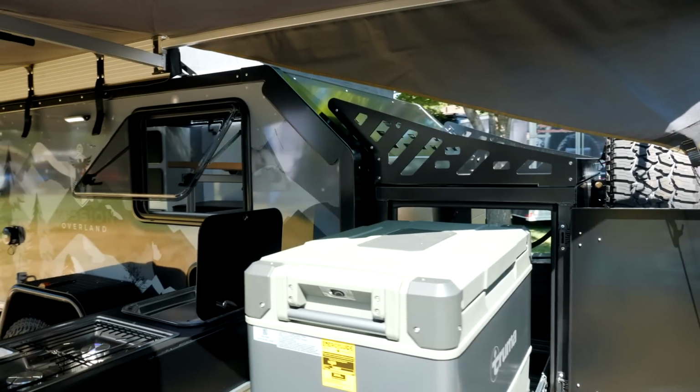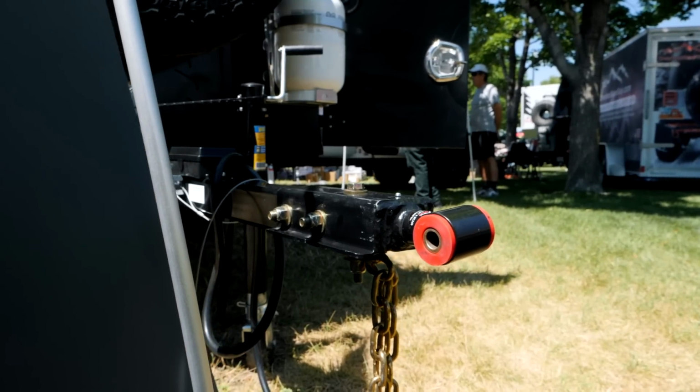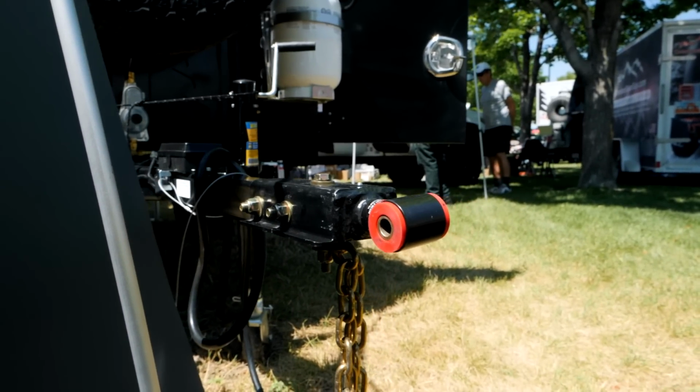You have your spare tire, and we use the max coupler articulating hitch. So for those of you who are not familiar with the max coupler, it's very similar to the lock and roll articulating hitch. Basically, it's allowing your trailer to move independently of your vehicle. So if your trailer tongue is twisting, let's say it moves left or right or up and down, it's not going to pull on your vehicle. So it's a much smoother towing experience.